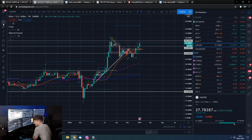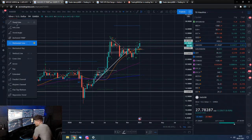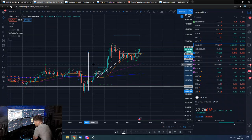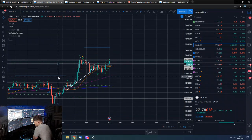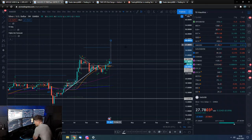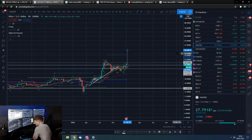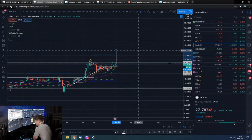So bear in mind this will just take longer to play out. But if we want to draw a potential bull flag target on where we could expect silver to go, based on this, we're potentially looking at around $40. So yeah, $40 silver sounds good. $40 silver weekly target. I'll target off a weekly chart, so maybe sometime early this year we could get there. We could certainly see that.